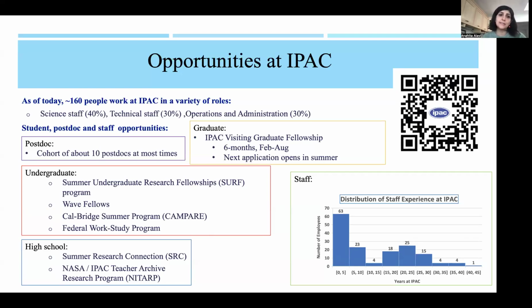Regarding the opportunities for students, postdocs, and staff, for postdocs, at most times we have at least 10 postdocs or more. So there are a lot of opportunities. If you are interested, I have the QR code here, you can just scan it and see the list of all the positions available, including the postdoc positions, because again, with all those missions, there is always some postdoc position available.